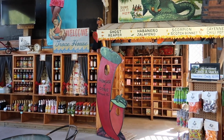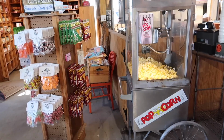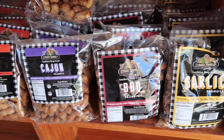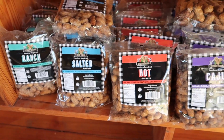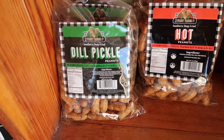There's a lot of local honey and goods and products. A little popcorn, fun. Getting peanuts at those Florida roadside orange and peanut stops is one of those things you just do on road trips, or at least if you lived in Florida growing up. And they've got assorted flavors of peanuts. This dill pickle one is like calling to me.